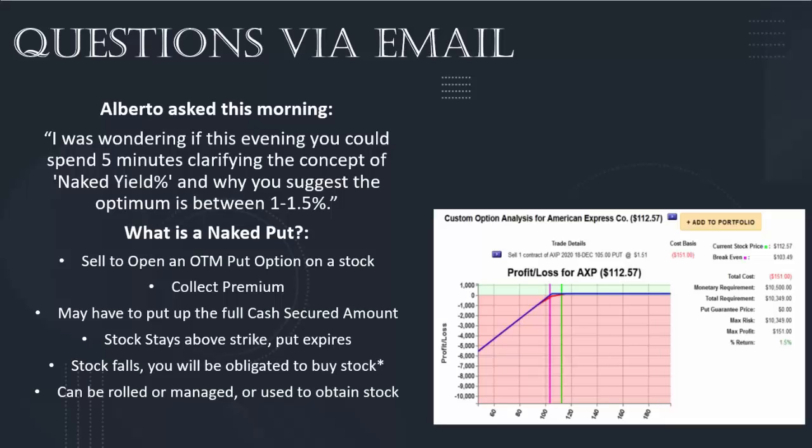Your broker will likely require you to put up the full cash secured amount. The obligation of selling the put is that we may be forced to buy shares of stock if the stock's trading below our put strike price at expiration. So your brokerage is going to want to make sure that you have the capital on hand to cover that obligation of potentially buying the stock.